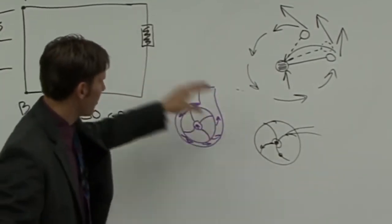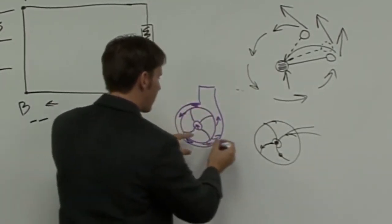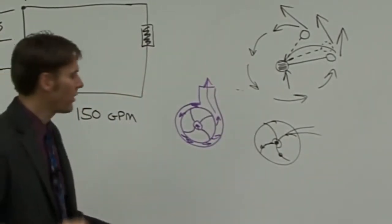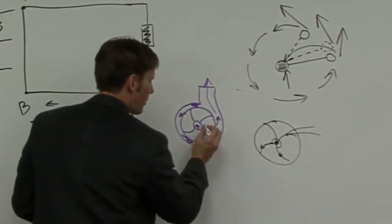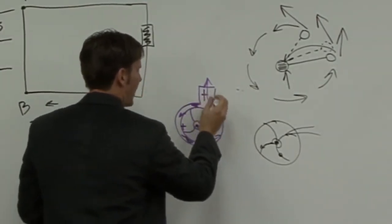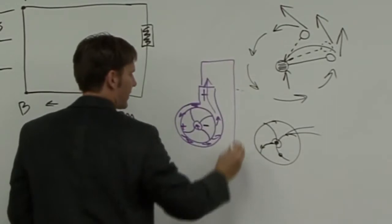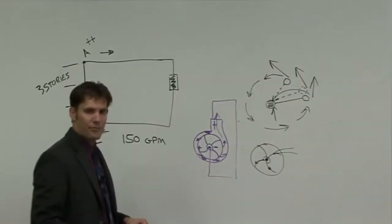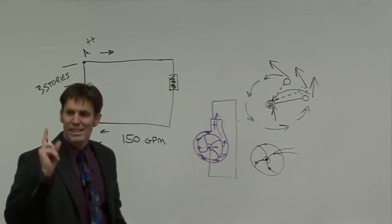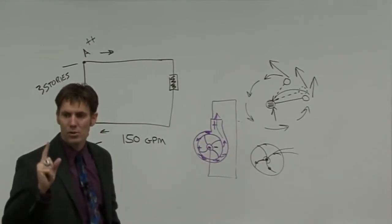My water is being thrown around, but we're now directing it so the water is able to exit in the direction that we want it to. We have a lower pressure versus a higher pressure. And that high pressure now creates flow through that system and then back. The centrifugal pump is creating that differential pressure simply by moving in a centrifugal motion.